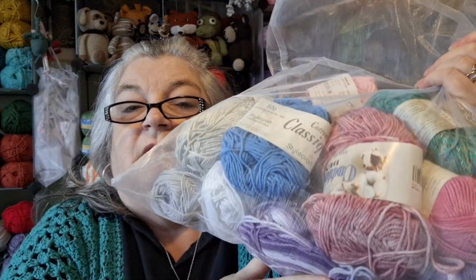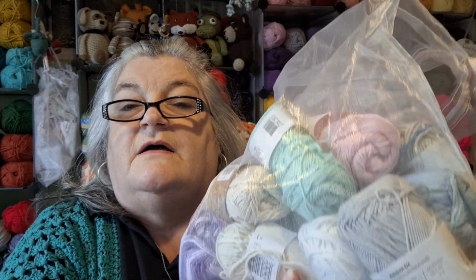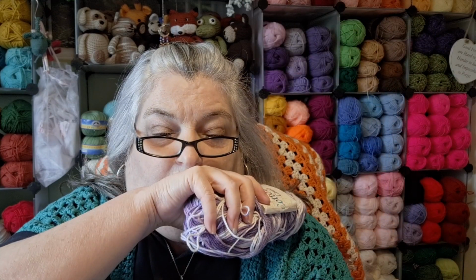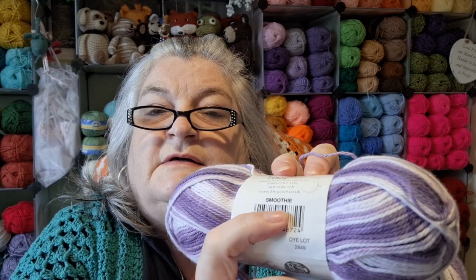well, all of these cottons in here, I used all of these. They were all sort of odd bits, and I don't think any were new. Oh, I think the only ones that were quite new, I bought these two a long time ago, and there was a little crochet top. It only took 2 of these, and it's the King Cole Cotton Soft Crush shade 2437 Smoothie. I wonder if that's the colour? It's a smoothie there. Look, I don't know if that's the colour.